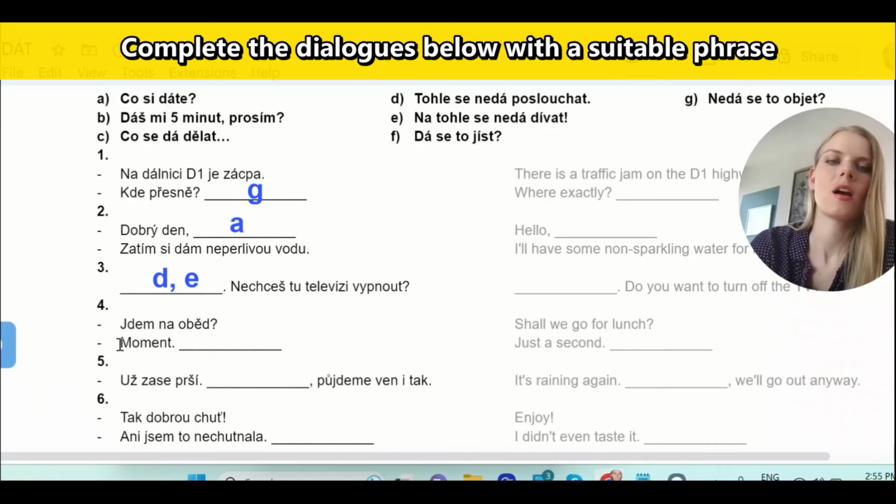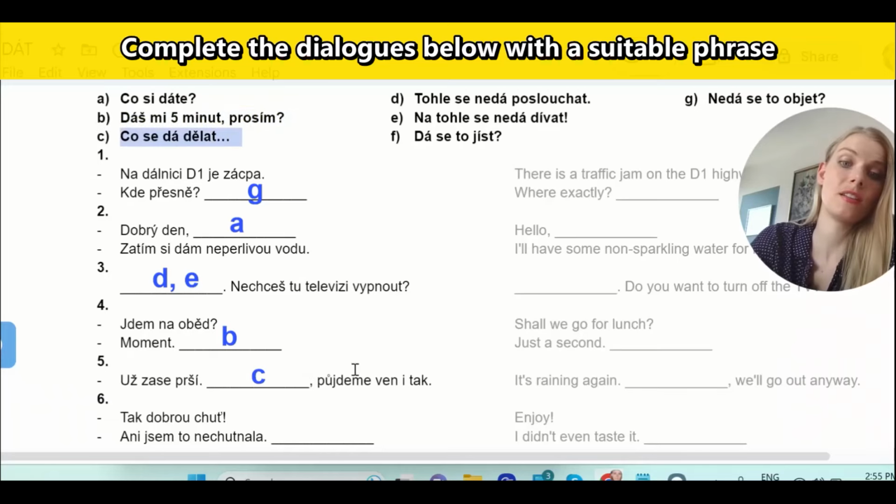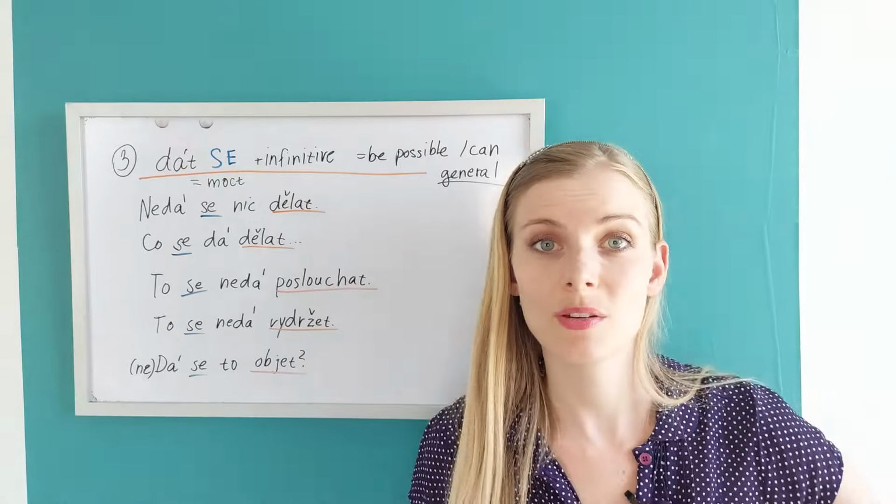Jdem na oběd. Moment. Dáš mi 5 minut, prosím. B. Už zase prší. C. Co se dá dělat? Půjdeme ven i tak. Tak dobrou chuť. Enjoy your meal. Ani jsem to nechutnala. F. Dá se to jíst? To je ode mě všechno.